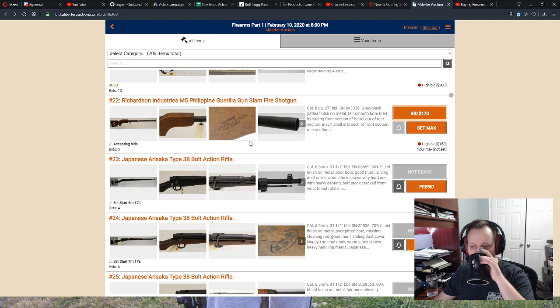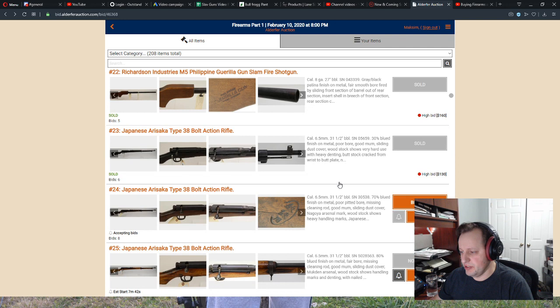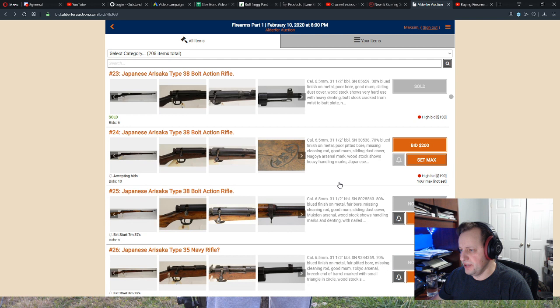All right, so it's these Arisakas. I already have a couple, so I don't need any. But almost all of them still have the mums intact. So let's see how these go. It's $110. $140. Someone bid $130. If it actually ends there, wow, it's not bad. Somebody got an Arisaka with a full mum for $130. At most auctions, the Type 38s have been about $250 or so.